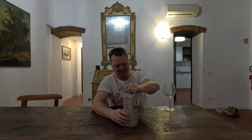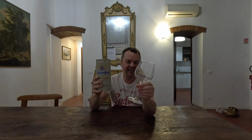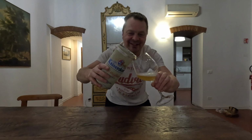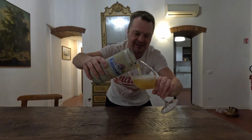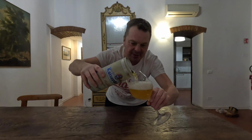Without further ado, I picked this up in an Italian supermarket. I'm still in Ferrara in northern Italy. Unbelievable size can. You'll see the size of the can now when I get my, I mean, this is a rather large wine glass. Have a look at the size of the can of this. It just looks absolutely ridiculous, doesn't it? To the point where it doesn't really want to pour properly.